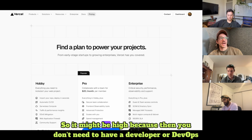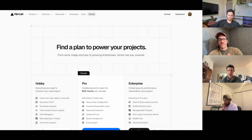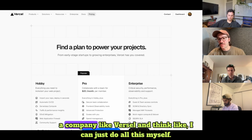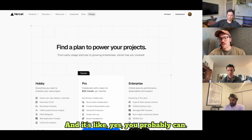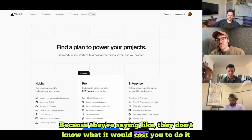It might be high because then you don't need to have a developer or DevOps person do this work in AWS to set up this and that service. Basically someone who's super into DevOps or into configuring their AWS is going to look at a company like Vercel and think, well, I can just do all this myself. And it's like, yes, you probably can. But that makes it hard to do a pricing calculator, I think, right? Because they don't know what it would cost you to do it yourself, really.